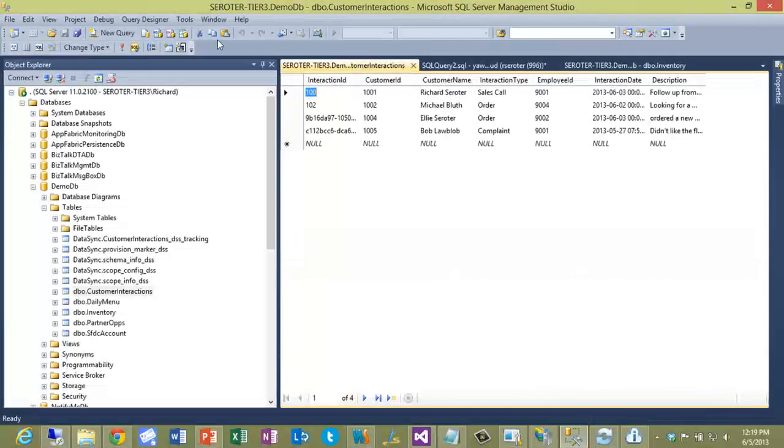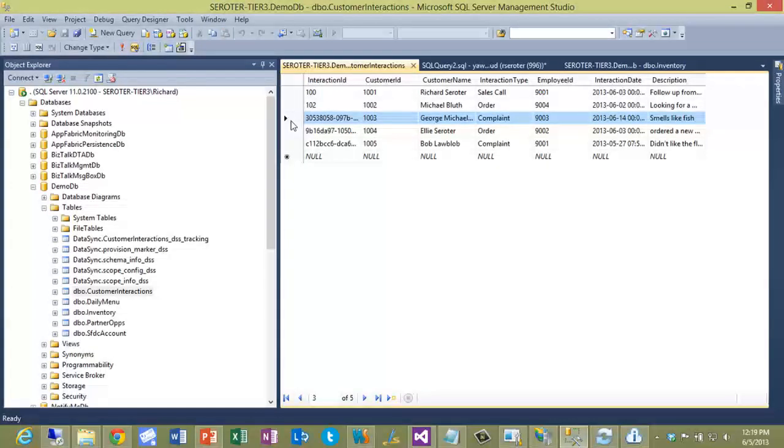Here's going to be our local database again. We would expect to see a new row. Oh, look at us. There we go. George Michael showed up there. And so there it did. It pulled the data in. So again, really powerful thing. Instead of you having to kludge together some sort of app that copies data from here and there and open up firewall ports and all that sort of stuff, you don't have to worry about that.